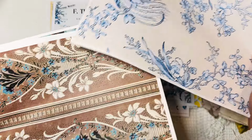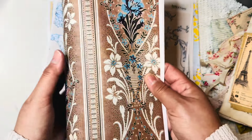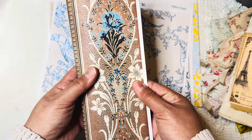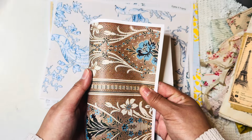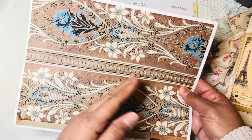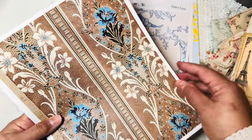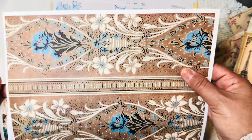Okay, this blue one. And then this would look so pretty on a cover. Like, it could be a tall, skinny journal, or it could just be like a regular one. Either way that you look at it is so pretty. Or you could even like divide this one up, and it'll make beautiful journaling cards as is. Just love it. It's like a kind of like a tan brown with the blue.